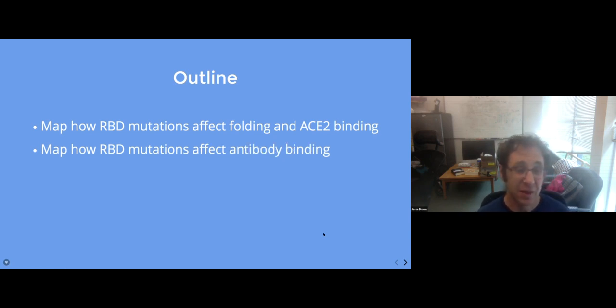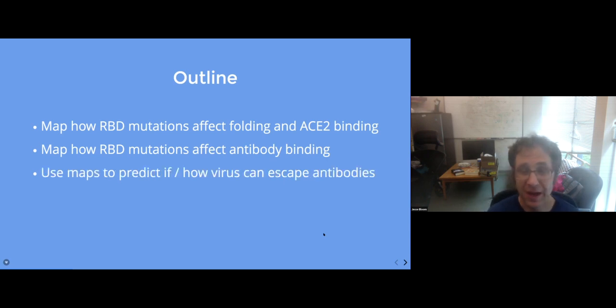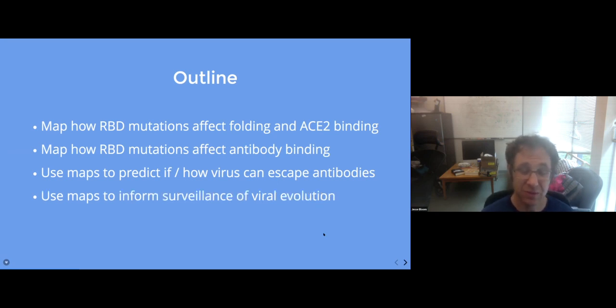I'm then going to discuss how we can also map how mutations to the RBD affect the ability of antiviral antibodies to bind to this viral protein. And then I'm going to transition to talking about how we can use these maps of the phenotypic effects of mutations, in particular, how we can apply them to try to predict if or how the virus might evolve to escape from antibodies. And then finally, I'm going to touch briefly on how we can use the maps to inform surveillance of ongoing viral evolution in nature.